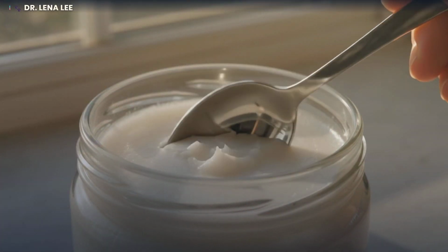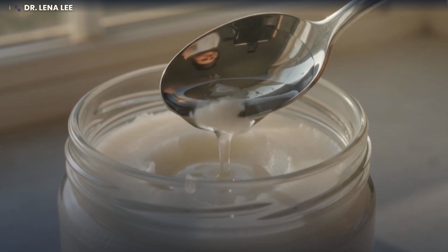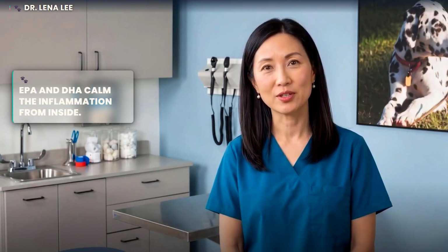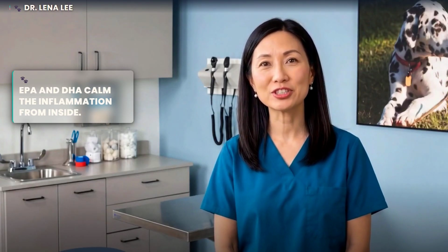A coat that never gets checked by hand can hide more than ticks too. It can mask early skin growths, small lumps, or scabs that a busy owner never notices until a grooming appointment finds them. Supporting that skin barrier with the right fat tends to calm ear infections as well, since the ears and the skin share the same inflammatory pathway underneath. So owners who fix the itch often notice the ears smell better within the same week, without doing anything extra for the ears specifically.